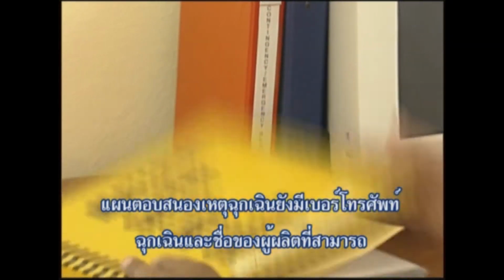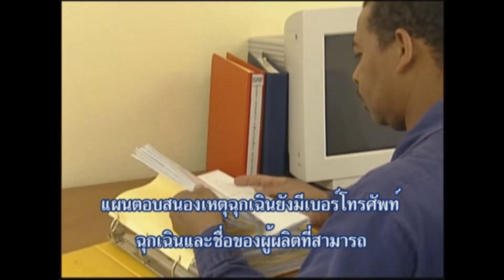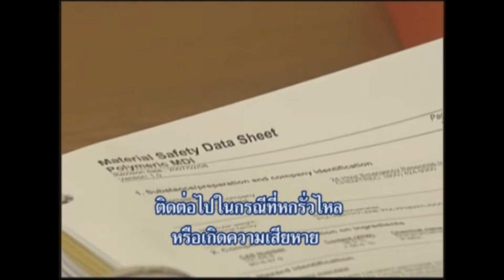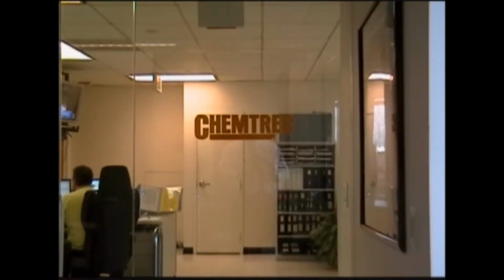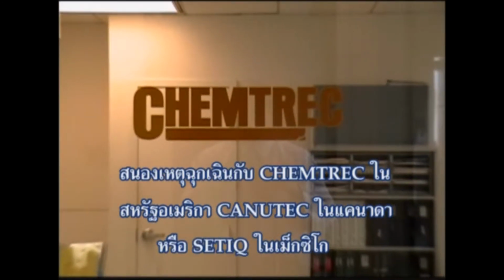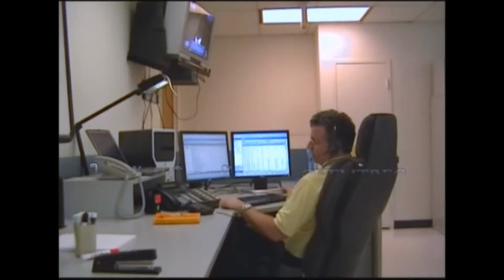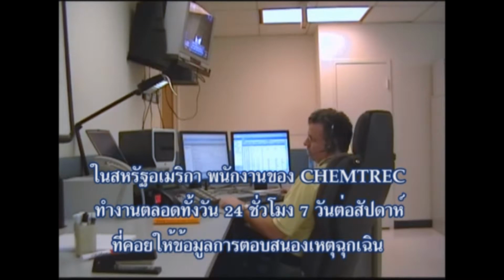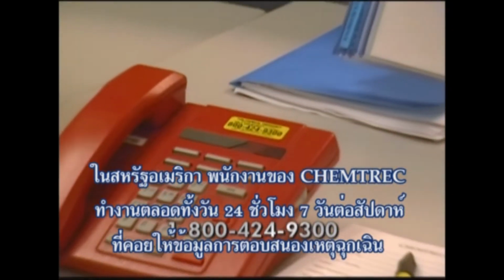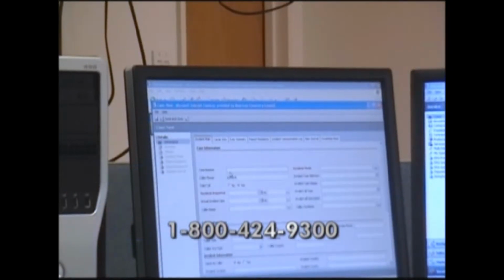In addition to your facility's emergency response plan, some manufacturers may supply their own in-house emergency response telephone numbers and contacts in case of an incident involving a spill, leak, or damage. All MDI producers are registered with Chemtrec, the Chemical Transportation Emergency Center, established by the American Chemistry Council. Chemtrec is staffed 24 hours a day, 7 days a week, toll-free at 1-800-424-9300, and is available to provide emergency response information.